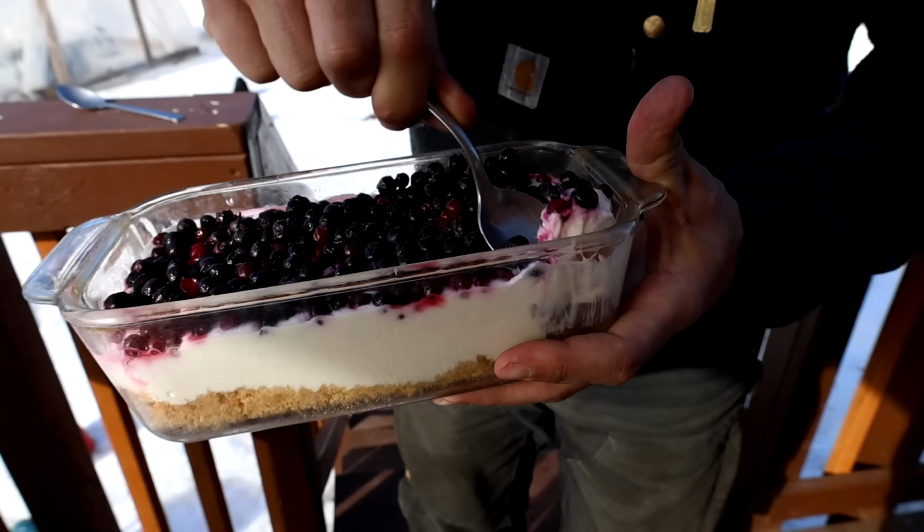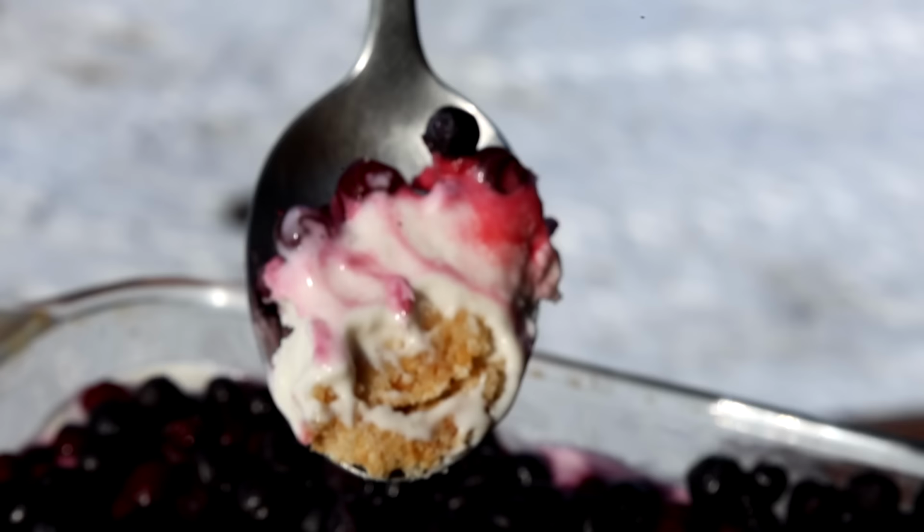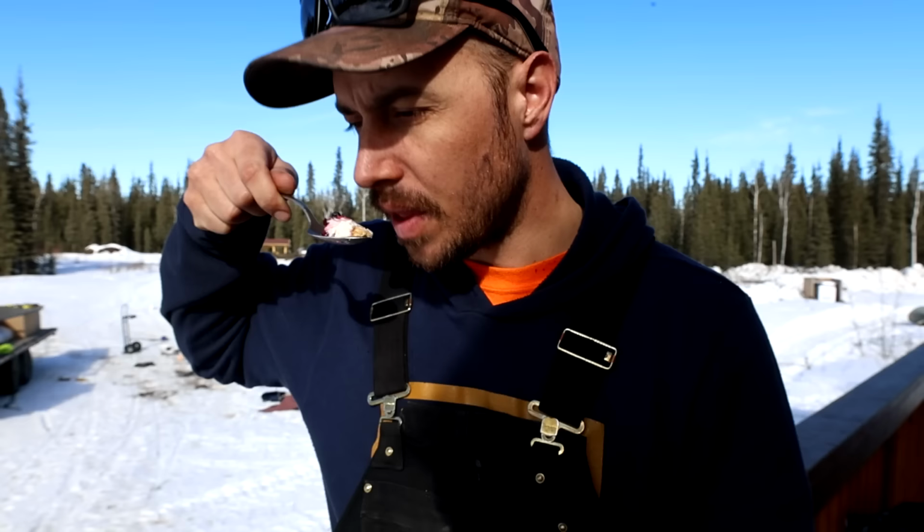First bite. Doesn't that give you ice cream bites? That's good.